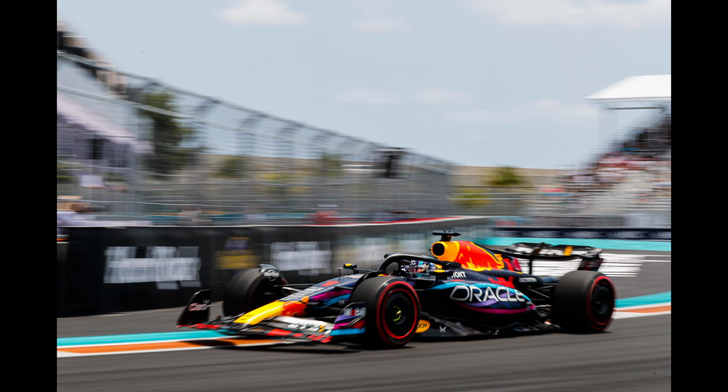DRS open, sparks flying at the bottom of that Haas as he comes to the end of the DRS zone into the left-hander. Keeps it nice and tidy. So far so good, but it's only personal bests at the moment. Zhou Guanyu also going well. Nico Hulkenberg doesn't look like he's as fast as his teammate. Kevin Magnussen going slightly quicker in the first sector as Hulkenberg comes into the middle sector.